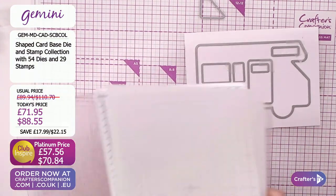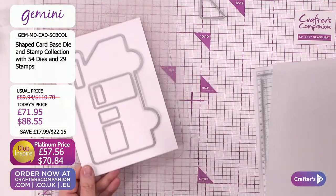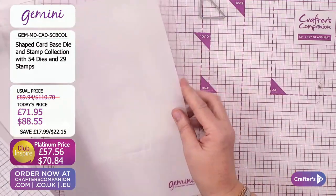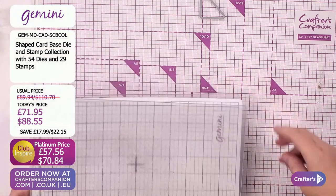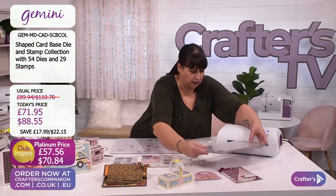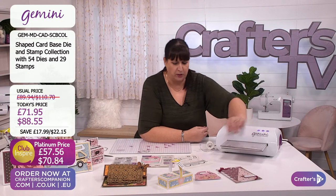So again, just pop these on my plate. This will fit through your junior again. All right, pop the shims in and we're going to cut those elements out. And then there's so many little bits to play with. You get all the curtains and the blind elements. As I say, you get the wheel parts to put together.